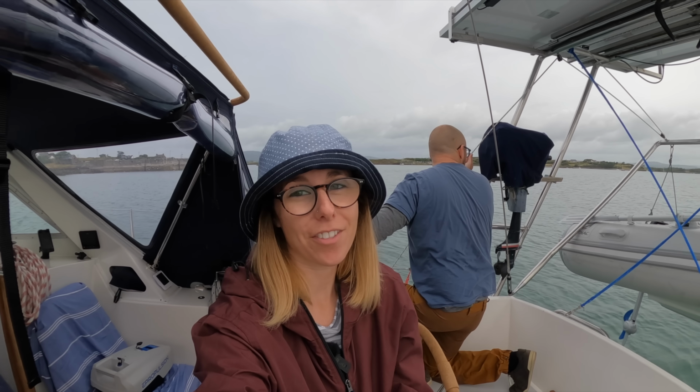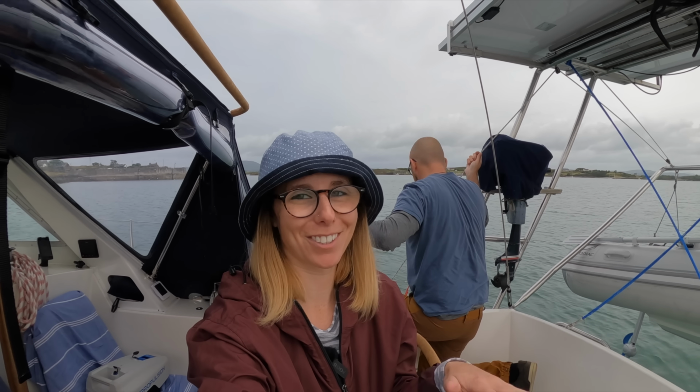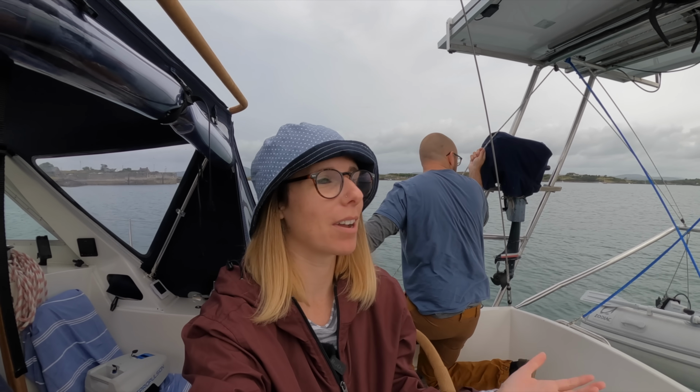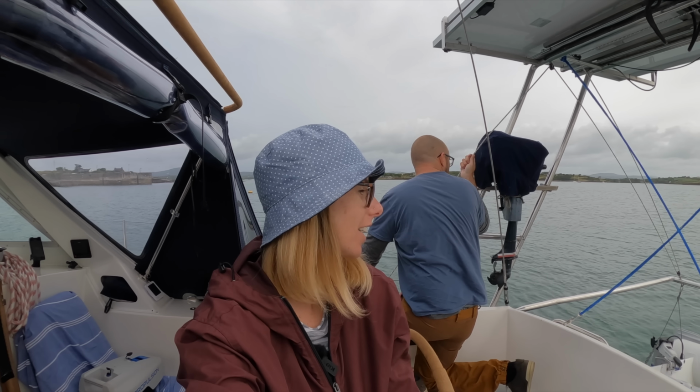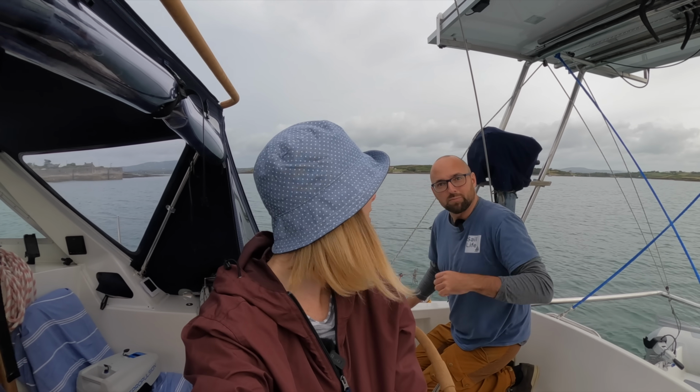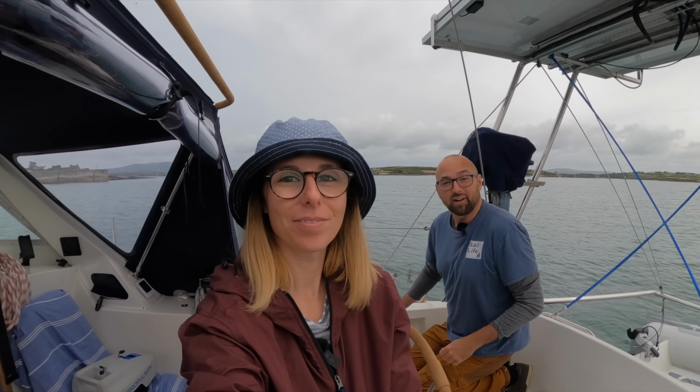Well, it turns out that today might be just as rainy as yesterday, but you know, the weather changes so quick here, it might end up being a beautiful day today. And maybe later today we'll take the boat over to Baltimore, but first let's check out Heir Island.